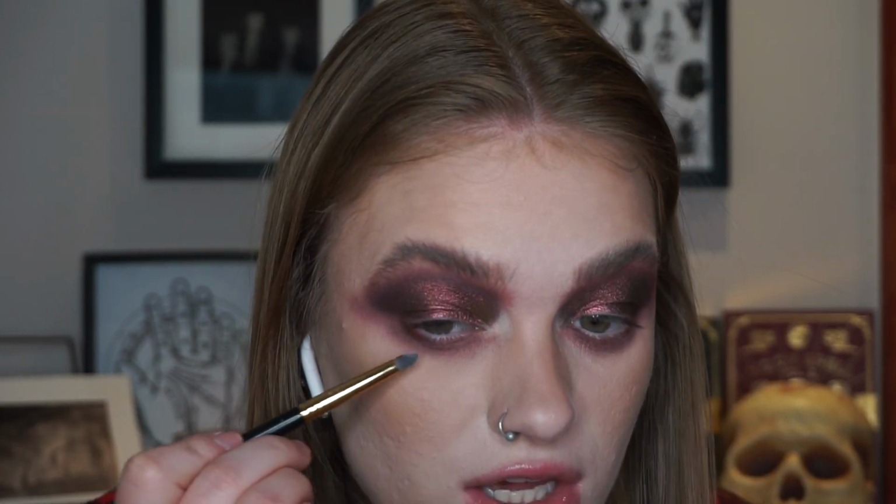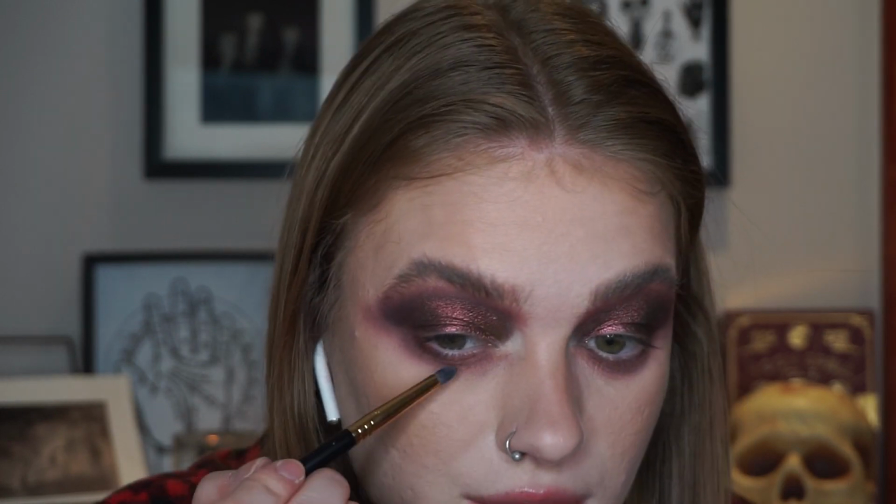I found that Pat McGrath, like I said before, her mattes are really buildable. So if a shade isn't super deep, it's really easy to build that up. I just like my shadow to be really dramatic. I'm gonna just take this black and use this to deepen my lower lash line. And then I'm gonna take Secret Eden and use this to blend my lash line out.